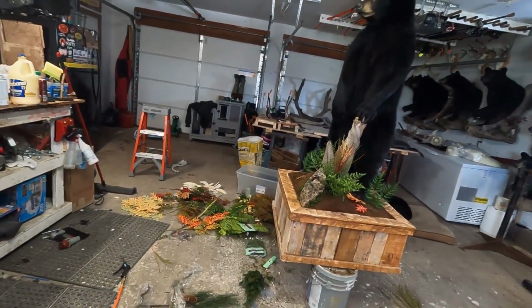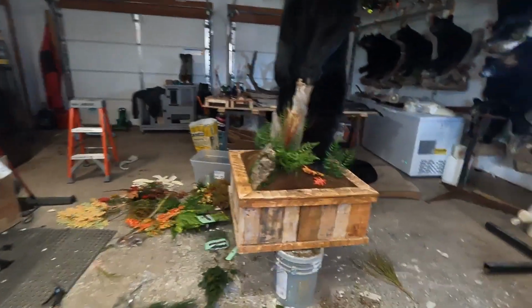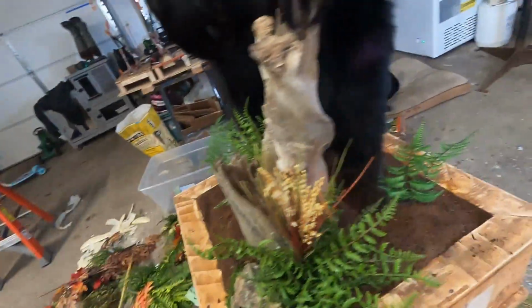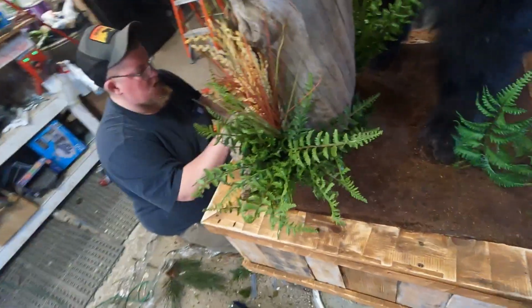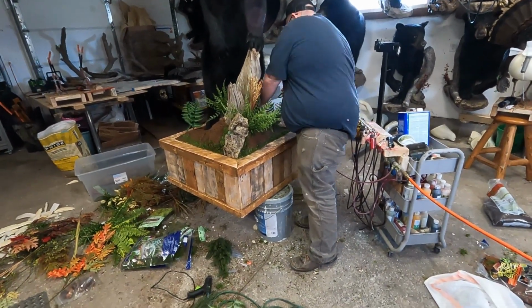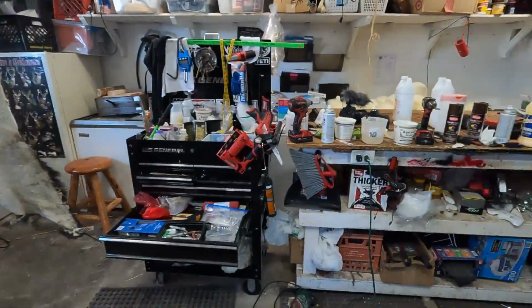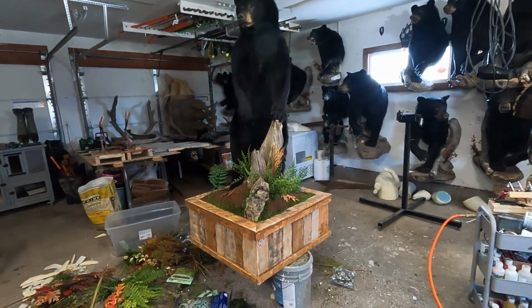Pretty cool, man. What do you think? I like it a lot. Really neat. Yeah, that looks damn good. The moss on the edge was definitely the right move. Breaks up the dirt a little bit.